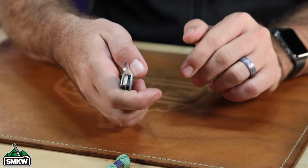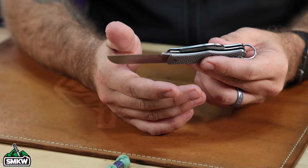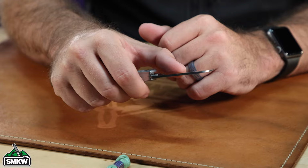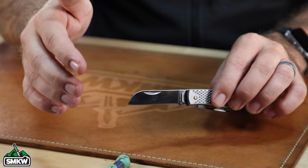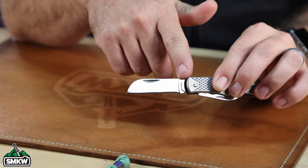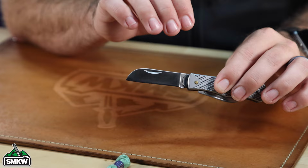And I'll tell you what I really, really like about it. For one, the sheep's foot blade works really well, especially when I'm working around the house. Lately, my wife and I have been doing a lot of projects where we've been doing flooring and that kind of thing, and drywall. This blade shape, I prefer when it comes to whether I'm cutting drywall, cutting flooring to size for a room or something like that.